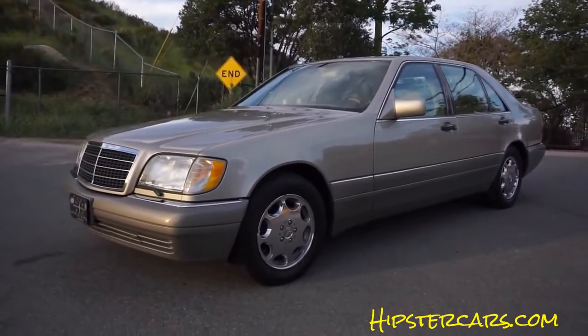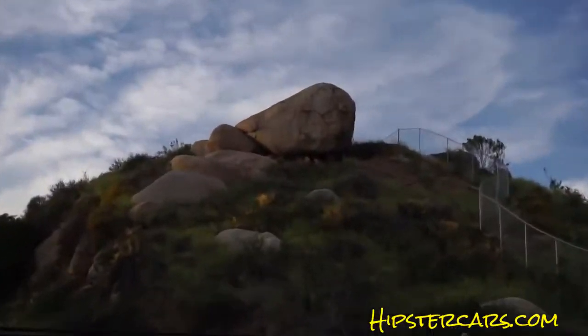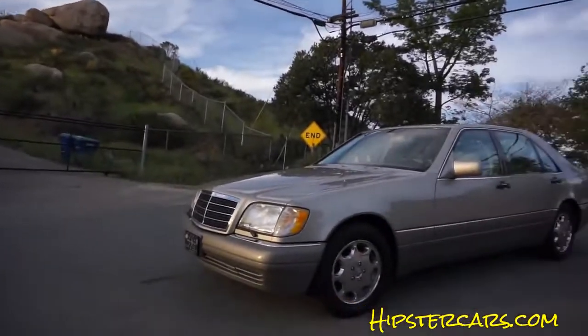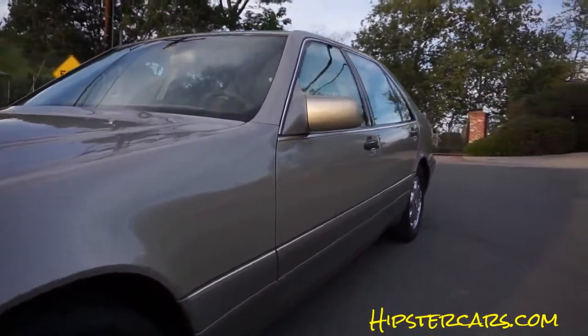Okay, that's that. Got the birds chirping in the background. How beautiful. It's always a cool thing in California. So, these California cars. Clean. Let's take a look.